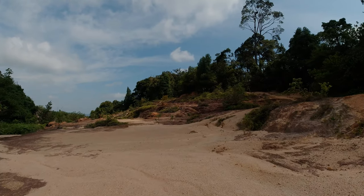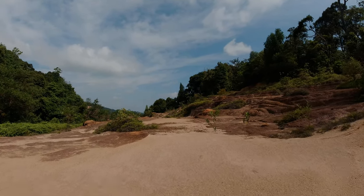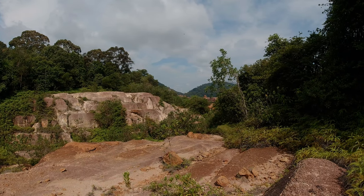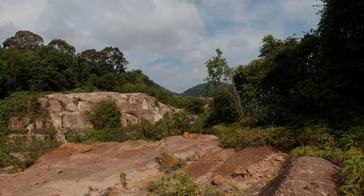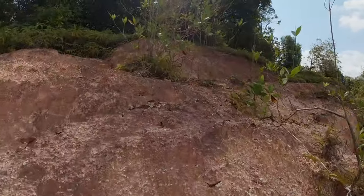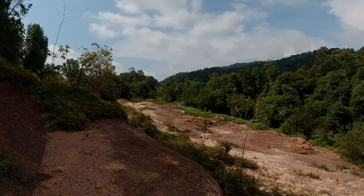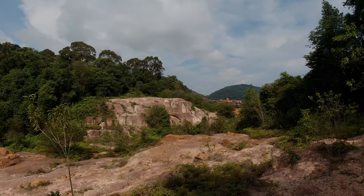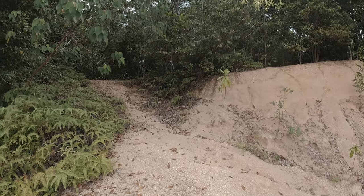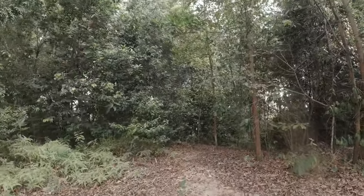Nice open area. Eagle up there. You can see the Manjung power plant. This is a coal port. Let's climb up and climb up. Let me see up there. Okay, continue. Oh, this is the path. Let's go down to the beach.